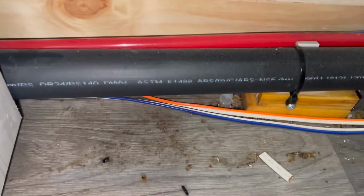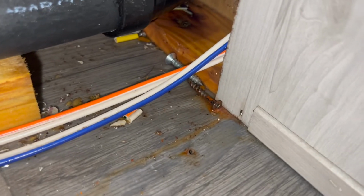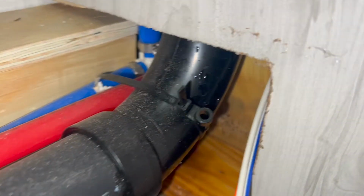Definitely can tell it's been leaking for a minute. I mean, look at these screws. They are rusted so bad. Man, this ain't good. Look how saturated that piece of wood is. Oh, man. Good times.